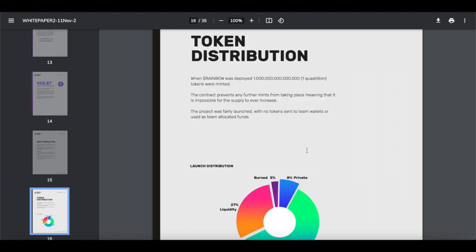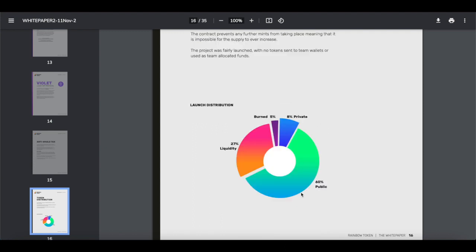And now to a more exciting part, the token distribution of the Rainbow token itself. 1 quadrillion tokens were minted, and this is key. This is a very large supply of token. The contract prevents any further mints from taking place, meaning that it is impossible for the supply to ever increase. The project was fairly launched with no tokens sent to the team wallet. So 60% of all tokens are available to the public. 27% is for liquidity, 5% is being burnt, 8% is for private uses.